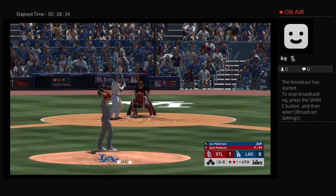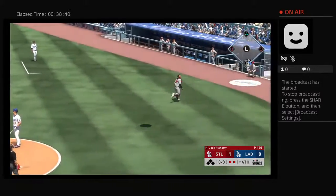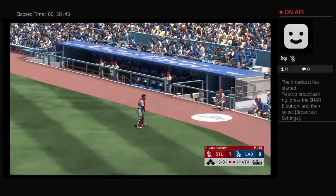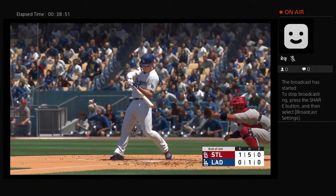Here's Jock Peterson now. Popped him up. And he will indeed make the play in foul territory to retire the side. 1-2-3 go the Dodgers. They still trail 1-0.